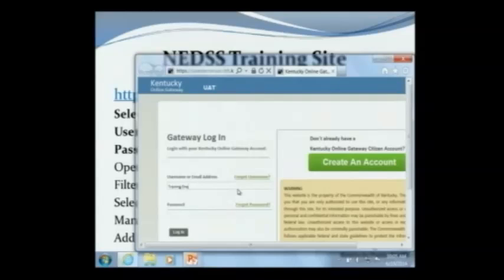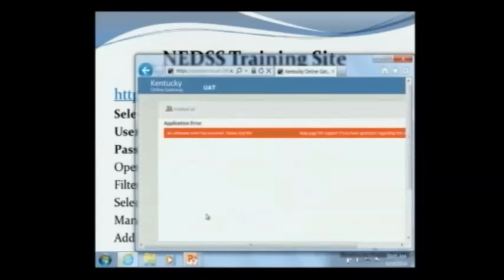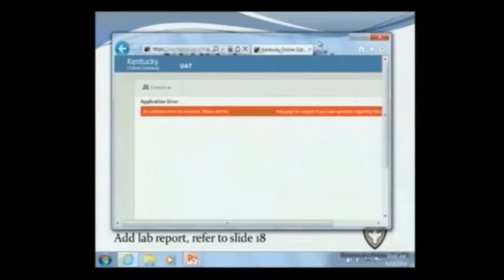Is anyone out there trying to log in too? Are you having difficulty, or were you able to get into the training site? Okay, so bear with us a little bit. You think it's just the training site? It could be, because the online gateway was down yesterday, so they may be having problems again today. Well, while we're waiting, Tracy, can you answer a few questions?